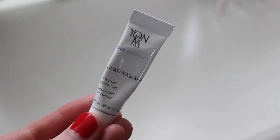Okay, so moving on to Yonka Skincare. This is also a little sample that I had received. It's their guarana scrub, so it's just kind of like an exfoliator. Recently I had a Yonka Skincare facial, which was just absolutely amazing. It was layer and layer of masks and treatments and peels, and the smells were beautiful as well. You just felt like it was all this goodness being soaked into your skin, and this also has a lovely aromatic smell. It's quite exotic, a beautiful kind of essential oil scent.